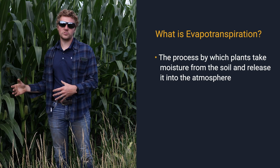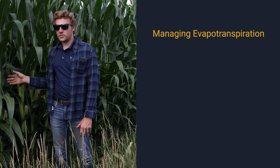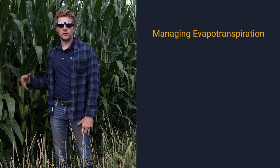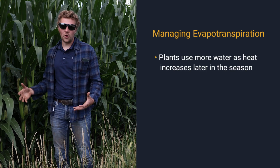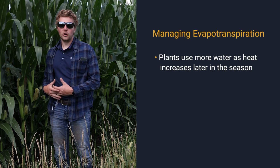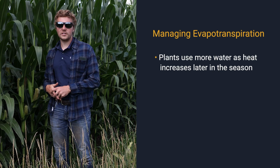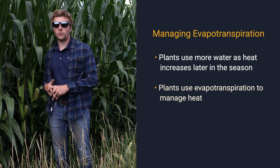And we all know that water is extremely important as we go through the reproductive stages. So as the heat increases late in the season, we start to feel the need for a lot more evapotranspiration. So we're going to start really using that supply of water that we have or don't have in some instances. And so even as temperatures start to soar, we're going to get to where evapotranspiration rates are even close to that half an inch per day. So that starts to be a lot of water requirement for the plant.